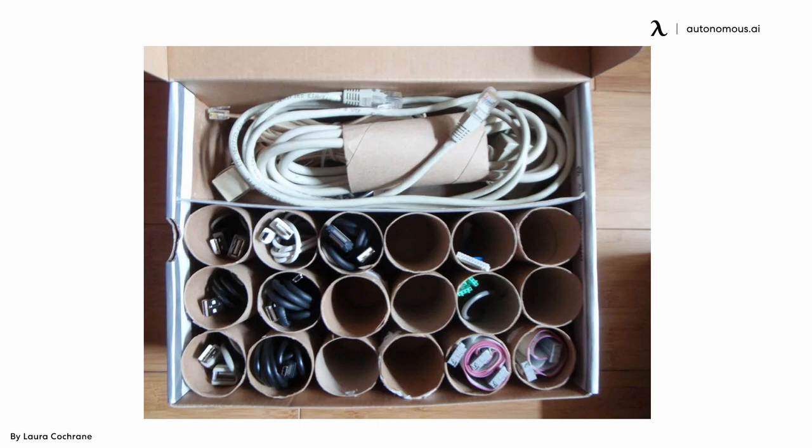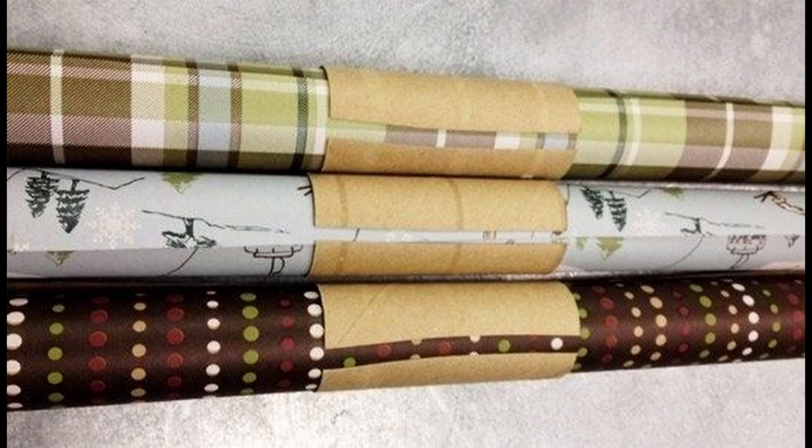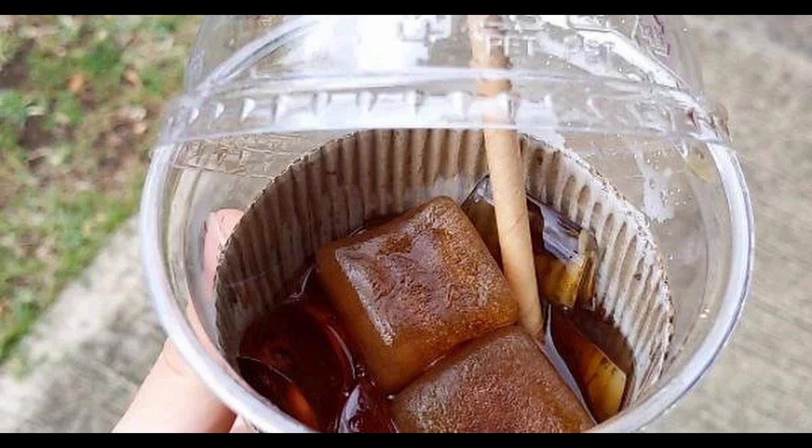Sick and tired of a box filled with tangled cords? To increase the capacity, unroll the rim. To keep your wrapping paper from unraveling, cut open toilet paper rolls into cuffs. Use a straw to remove the stem from strawberries. Use an old bottle to create a straightforward cord holder. Use frozen coffee cubes in iced coffee and iced cappuccinos to prevent the beverage from becoming diluted.